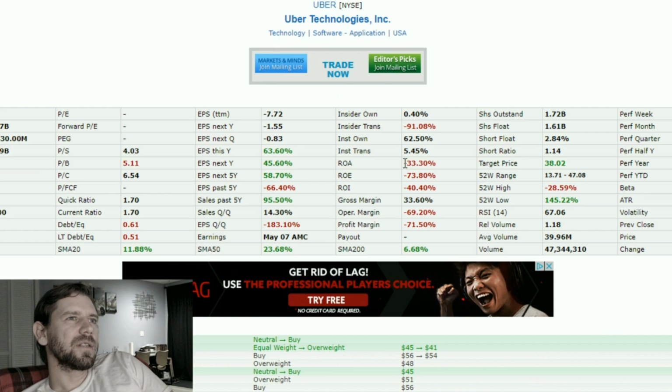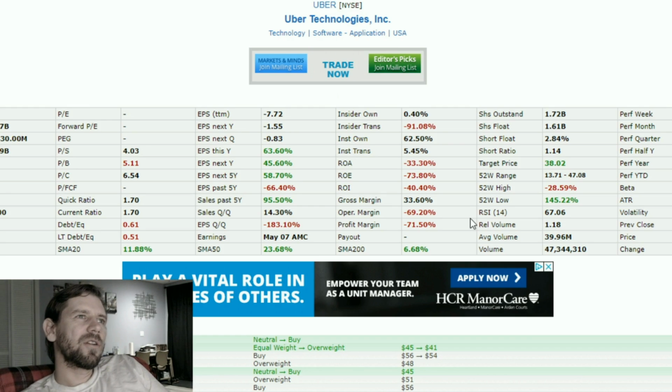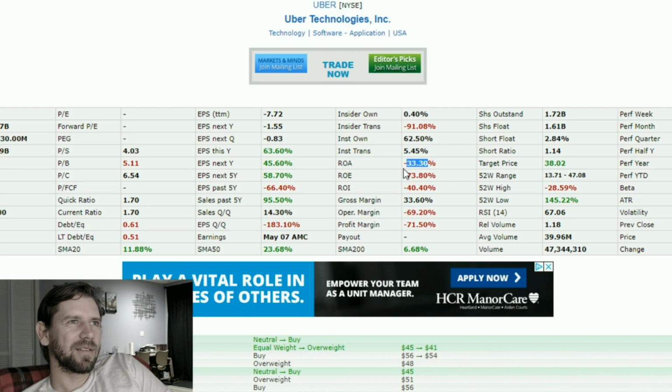Institutional, whatever. These are numbers that are important. Remember what they looked like in Apple? They were in their 20s, right? We said the magic number is 20. Return on assets, negative 33%. Bad. Uber bad. Return on equity, negative 73%. Uber bad. Return on investment, negative 40%. Uber bad. Gross margin, 33%. Okay. Operating margin, minus 70%. Bad. Profit margin, minus 71%. Bad. Really bad.